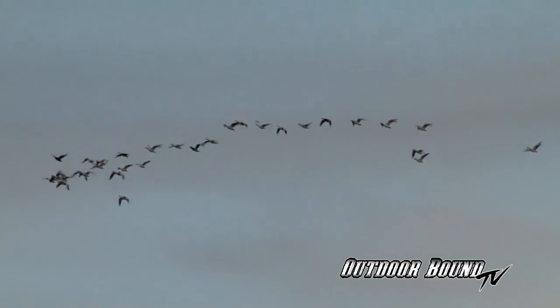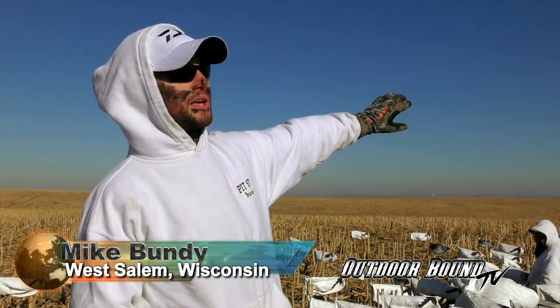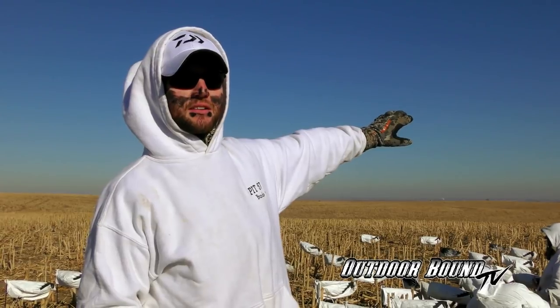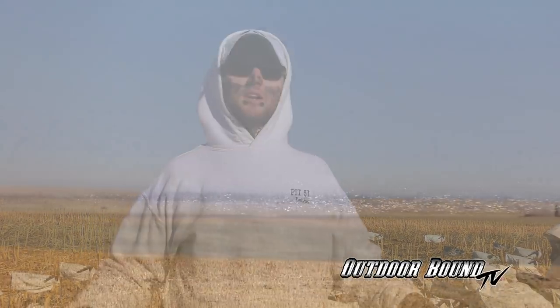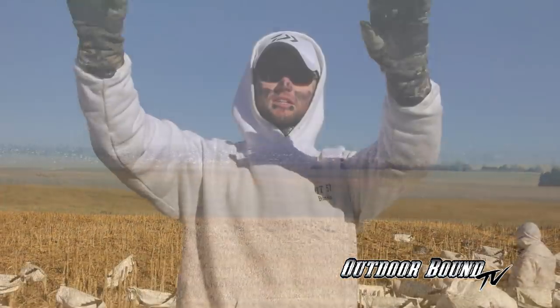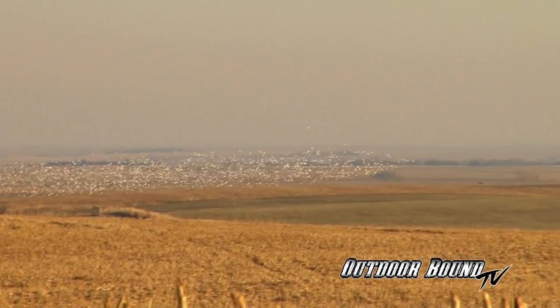We're out here in the middle of Kansas, in the middle of a milo field, and we've got a big pile of snow geese right up to the north of us. They're all hungry, feeding in the food just north of us, and we're right in the middle of the migration. It's what you would call the reverse migration. The birds are coming from the south and trying to make it back north, and we're trying to intercept them before they can get there and breed.